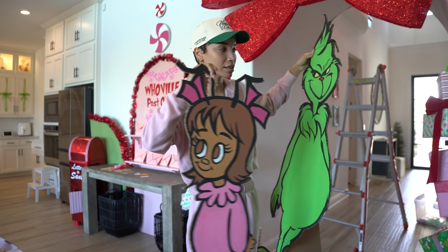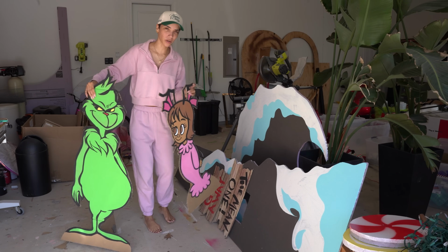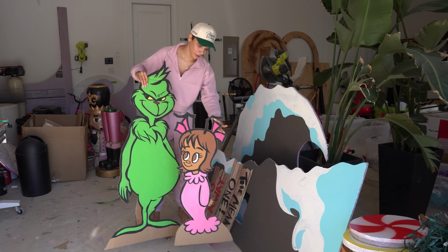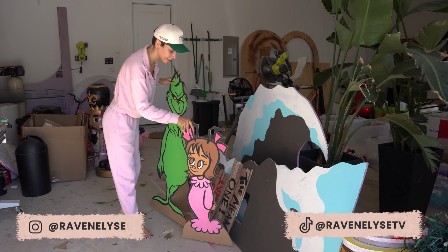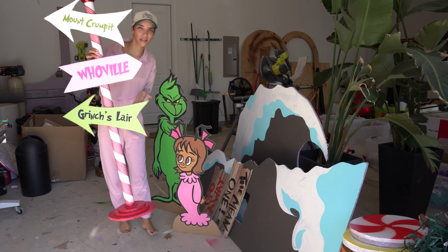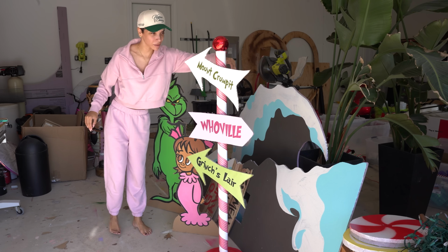So for now, I'm just setting this type of stuff aside. We already took Mount Crumpet off the wall and we got the Grinch down with help from my brother earlier. If you want to see that process, it's on my TikTok or my Instagram. So this thing would be another example of these type of props that I don't need anymore that maybe somebody will want to buy off of me.